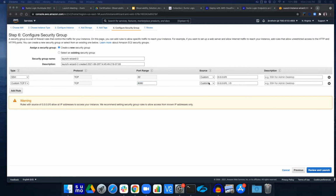And then for the source, we're going to change that from custom to your IP. I'm going to leave it as custom for right now, just because I'm okay with leaving mine a little bit open. But in the security world, you probably shouldn't. So I'm going to leave it as is just for now.